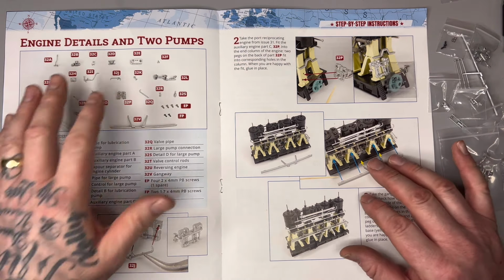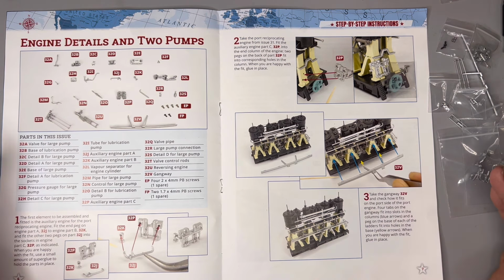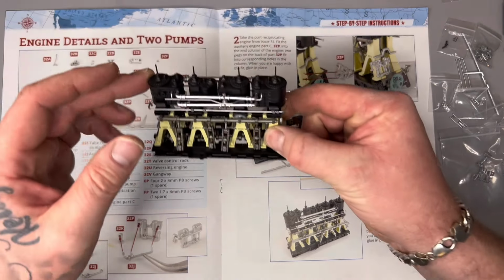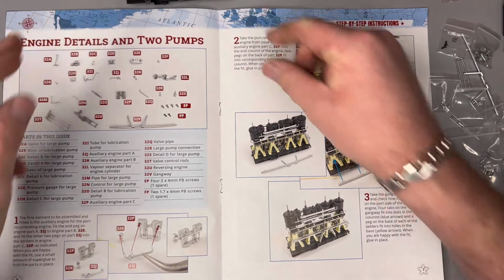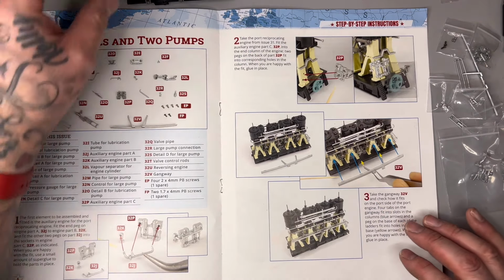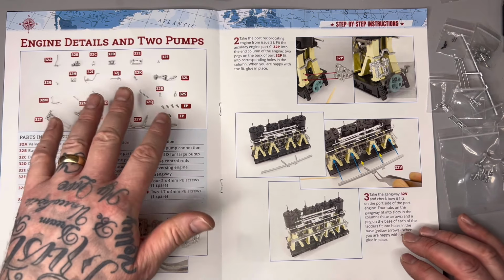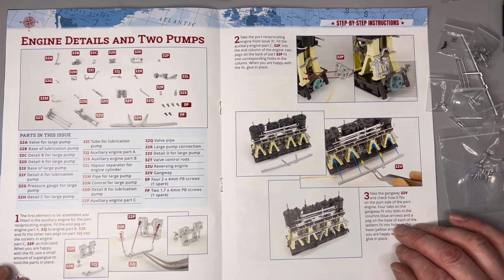Right, I'm going to move these to one side, and we're going to have a look at what we've got. So, engine details and 2 pumps. I think I'm just going to go straight into the instructions, otherwise we're going to be here all day. First of all, this is what we're working on today, which is what you saw last week, the engine. Let's go straight into it, guys, and we'll go through the parts when we see them. If I started reading what parts we've got and going into detail, that's going to take another 5 minutes. Right, instruction 1 then, guys.